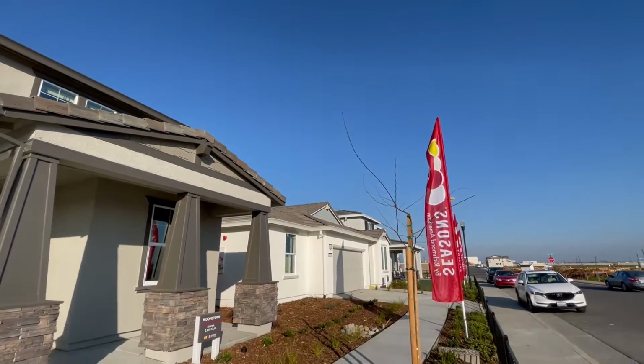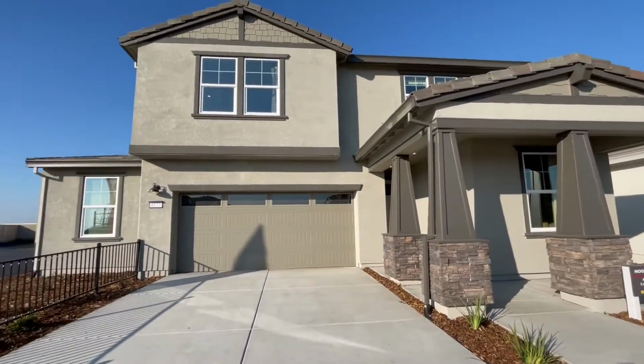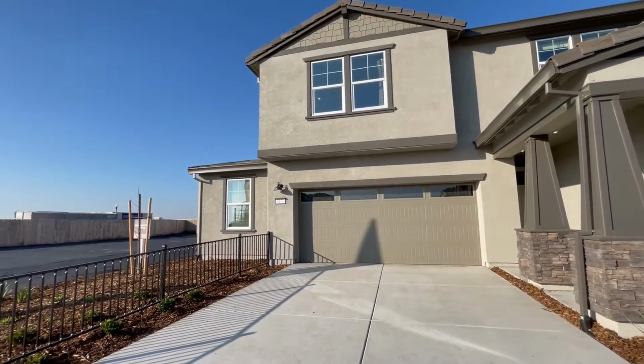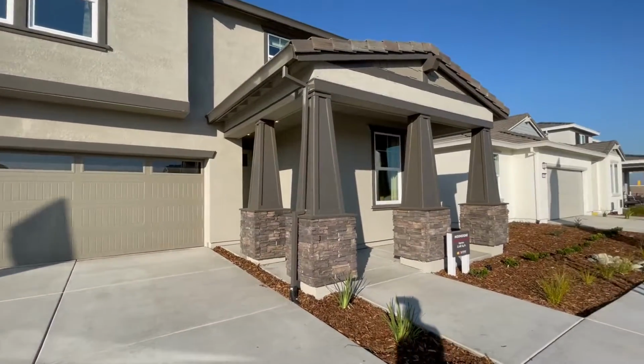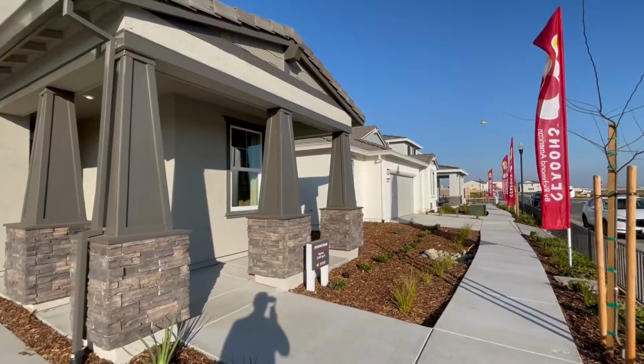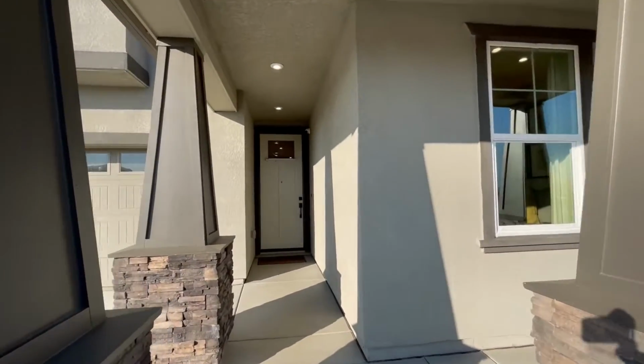If you are thinking of moving to Elk Grove, California, maybe you are looking for a brand new luxury home, or thinking of buying an investment property, or maybe you're looking for a retirement home or a vacation home. This could be the one for you, and this could be your dream home.